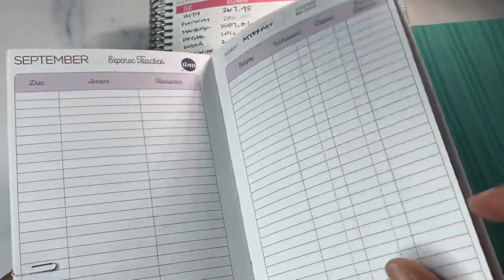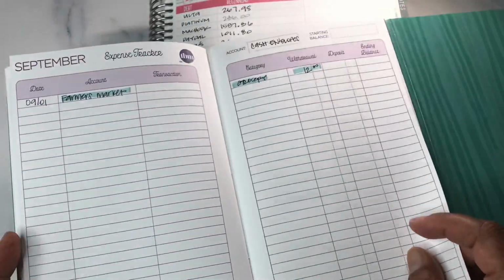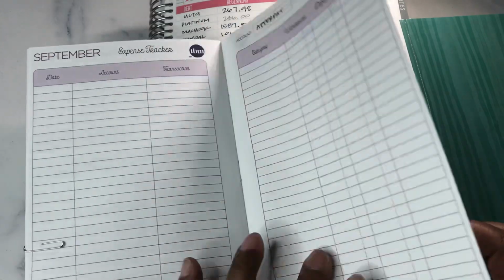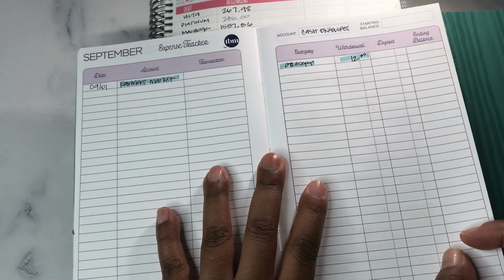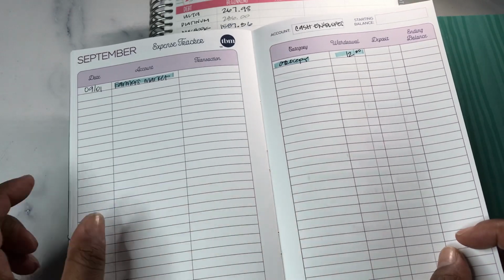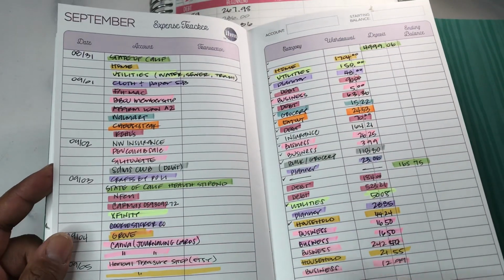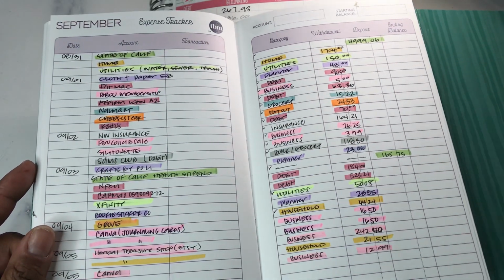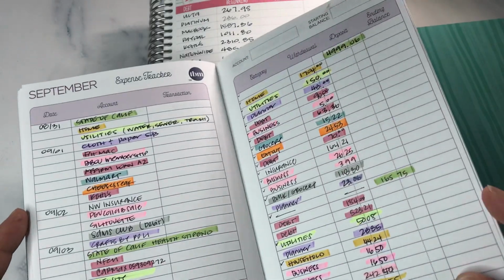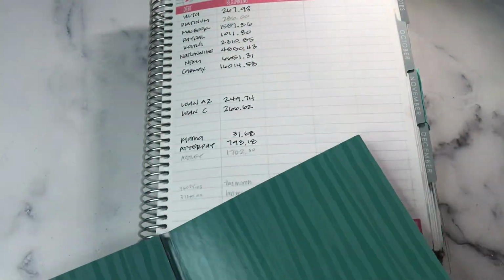And I'll just show you, this is my expense tracker for the month. So I have a sheet that I use for Afterpay payments, a sheet for cash envelopes, which I need to write in. I went to the grocery store yesterday. And then this is all the other expenses, and they're color coded. So that is pretty much it for this month.